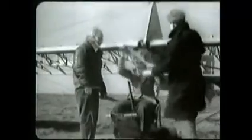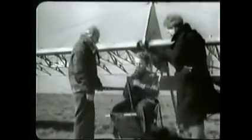Pulled by a steel wire, it rushes across the ground, bumping, jumping, jerking, but its wings are still held level by the pilot as if in real flight.